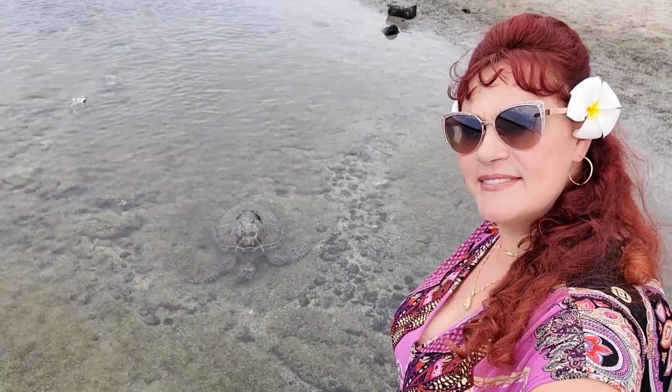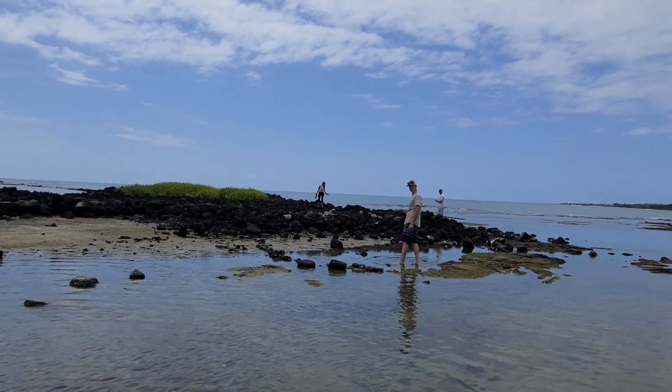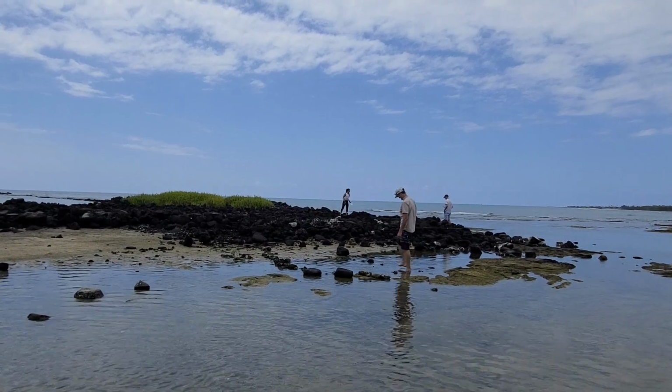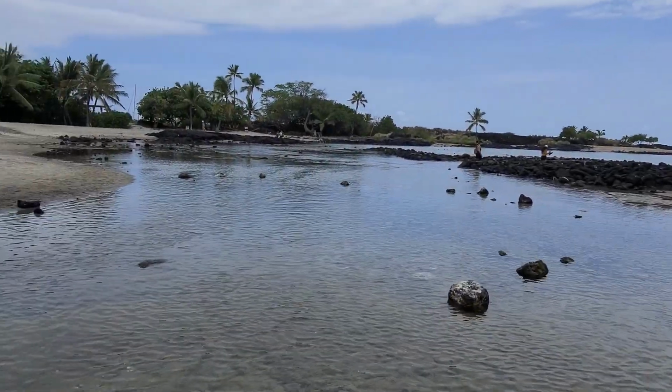Spot the turtles here in my video. You see, so cute. Ben went to find more turtles. I see a fishing pole. Take pictures of the fishies. What are you going to fish? A turtle like this one?